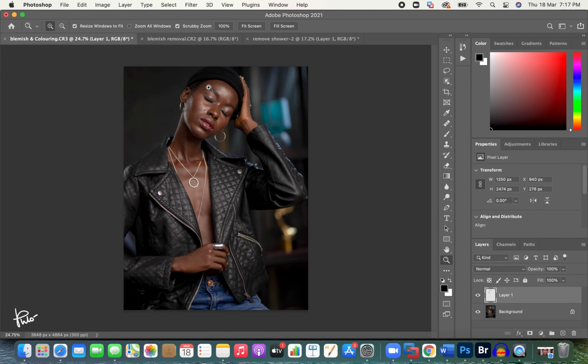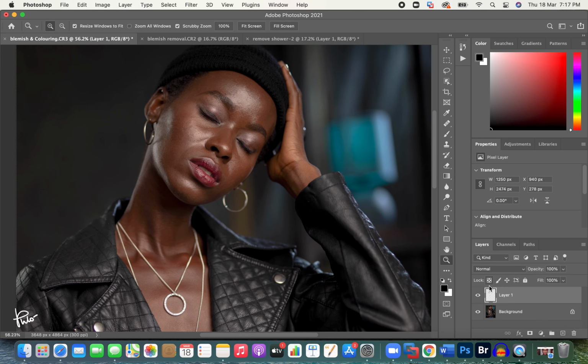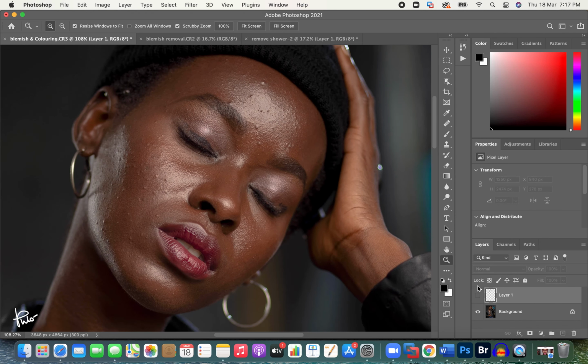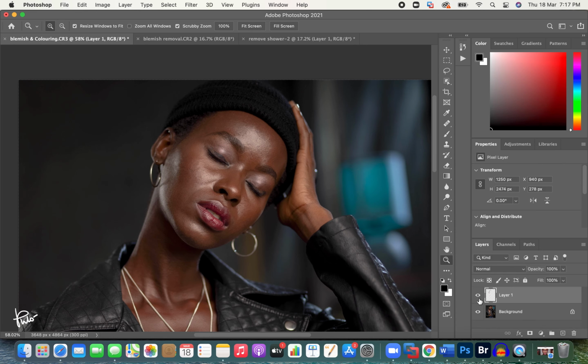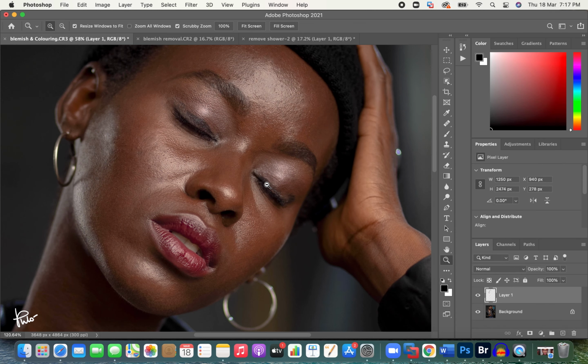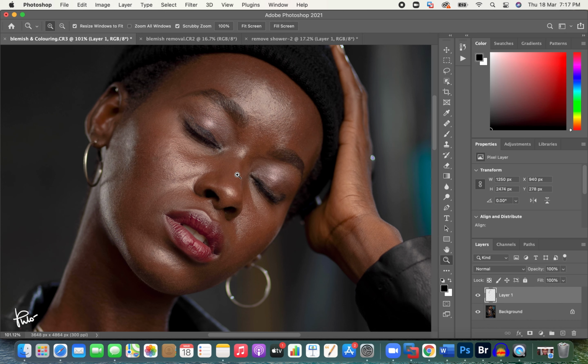All right, so zooming into the image right now, guys, you can see if I just do it before and after. So this is the before, this is how the image was looking, and after I've been able to get rid of the blemishes. This is even without frequency separation, and look at how clean the image looks already, right? This just looks like a new starting point for me to now further enhance the image, right?